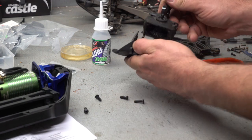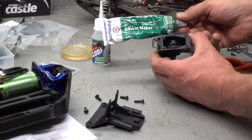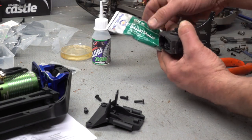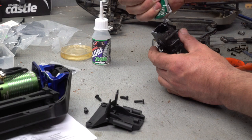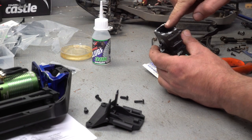So before I bolted up to this piece, I'm going to put a little bit of RTV, a gasket maker. I'm using the green gear. It's for gear oil. It's actually gray. It just comes in a green tube. So I'll just put a little bit right here. You only need a little bit. You don't need a lot. I just kind of dab it on there and smooth it around.